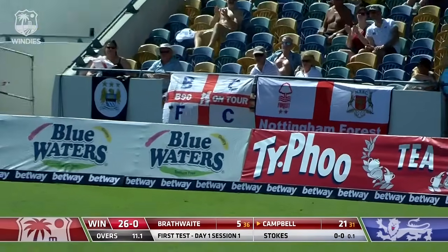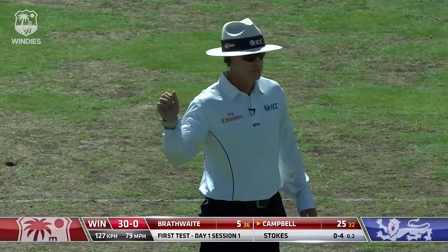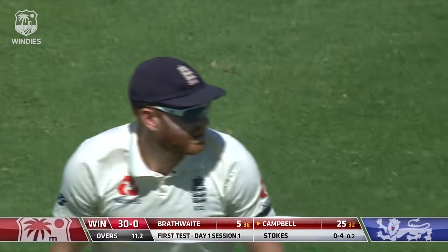Over backward point. Slashed away by Campbell. It was in the air best, though I think it is at backward point. But it went too quickly. It was too high over his left-hand shoulder.